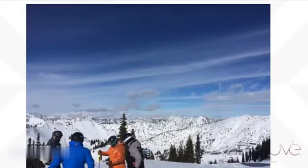And usually when I go up to altitude, my skin gets really dry and all cracked. And I put the Jouvé brightener on my face twice a day, and my skin stayed totally amazing the entire time. That was a first for me. Usually it gets really dry and rough.